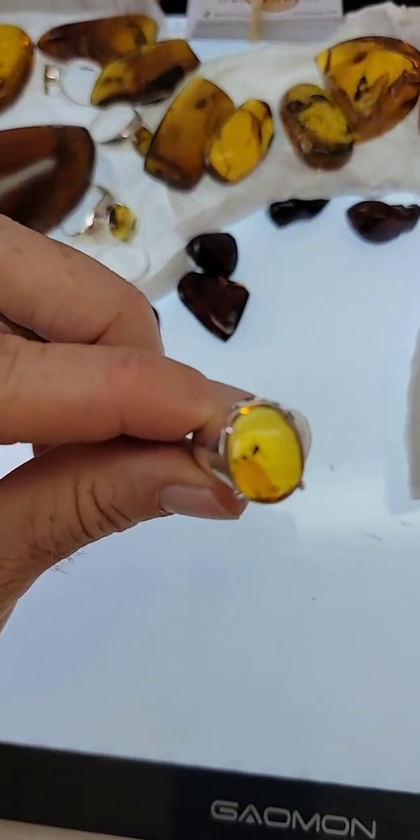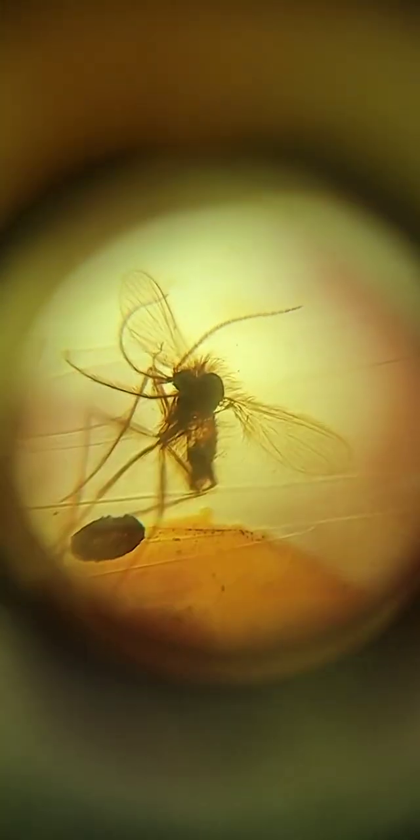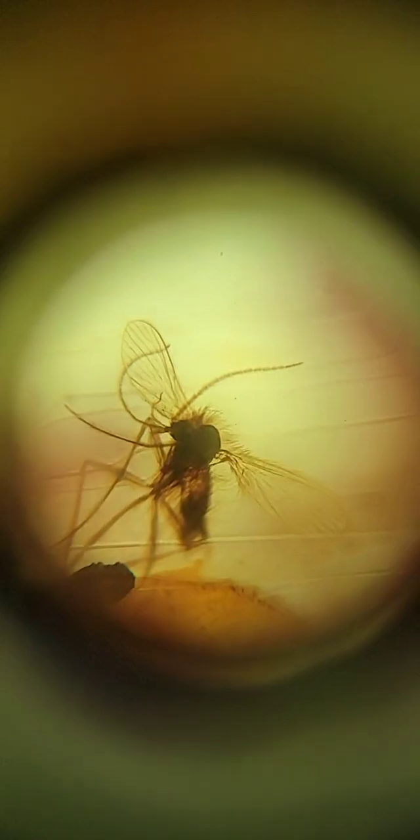Let me microscope this one. Oh, I'm loving these. Oh yeah, that's a midge, not a mosquito. Ooh, super hairy. Super hairy, and even the antennae are hairy.